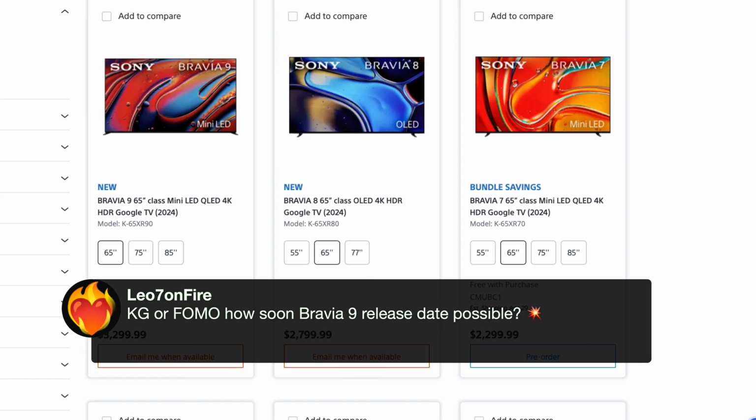Same thing with the Bravia 8. I think you'll probably see the Bravia 8 next month. If I had to guess, that's where I would put it. But again, you can get the Bravia 7 right now and the Bravia 3 right now. So those are the two that are available right now. But the other two are going to be coming soon.